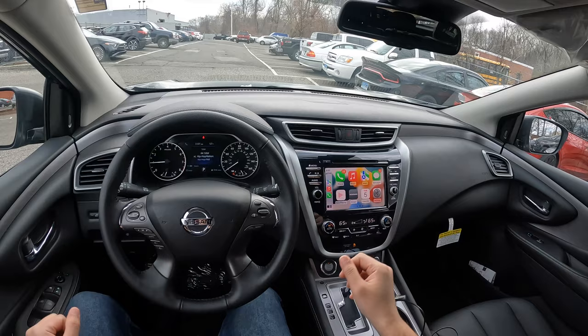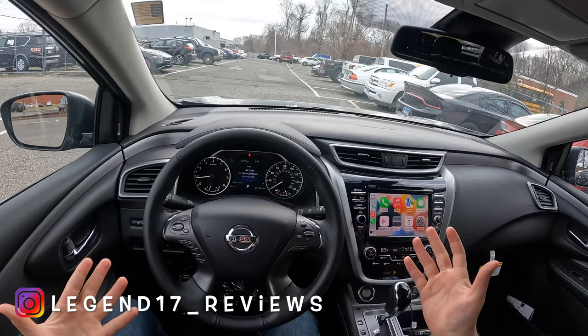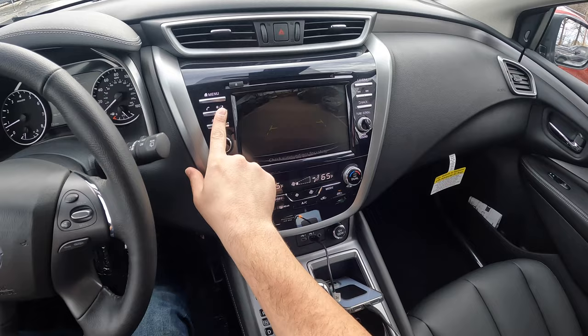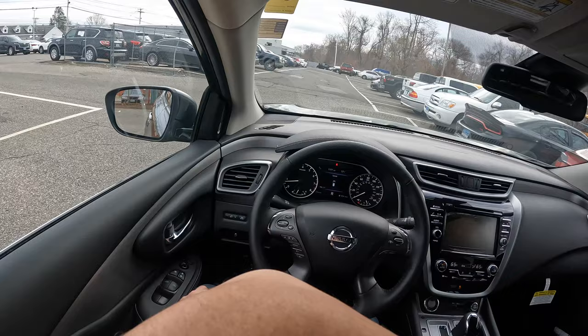So here is the interior of this 2022 Nissan Murano. As I said, this one is the SV trim, one trim above the S, and this is the popular trim that a lot of people are going to go for. Before we take it on a test drive, I want to show you the backup camera. The resolution is okay, very dim, and I really wish that I could adjust the brightness, but that's the max it goes. Well, let's go ahead and take this SV trim on a drive and see how it does.